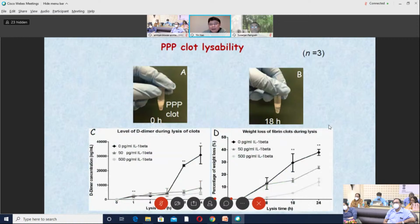So next, please. You can see we're doing a lysis study. If you change the clot property and the inflammatory environment, you can use different inflammatory environments, right? So you have a higher level of IL-1 during the clot formation, and then after that you do a lysis study. What you can see is that they are much more difficult to degrade. So when you have tissue damage, you form a clot, and that clot stays a much longer time. So they play an important role in preventing the healing process, because they need to be degraded in a timely manner.